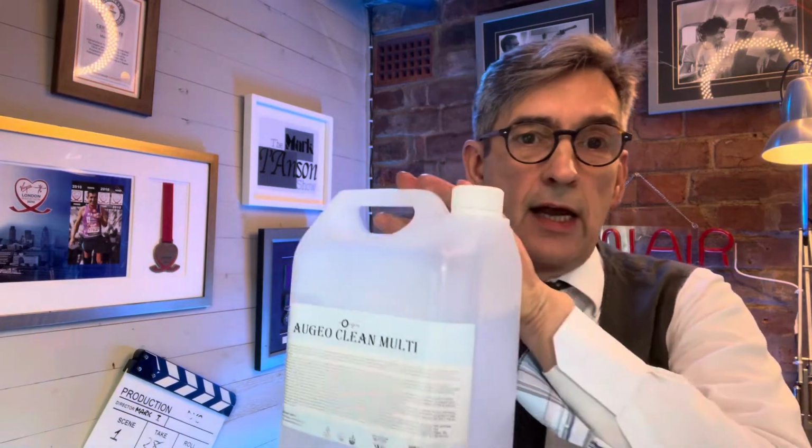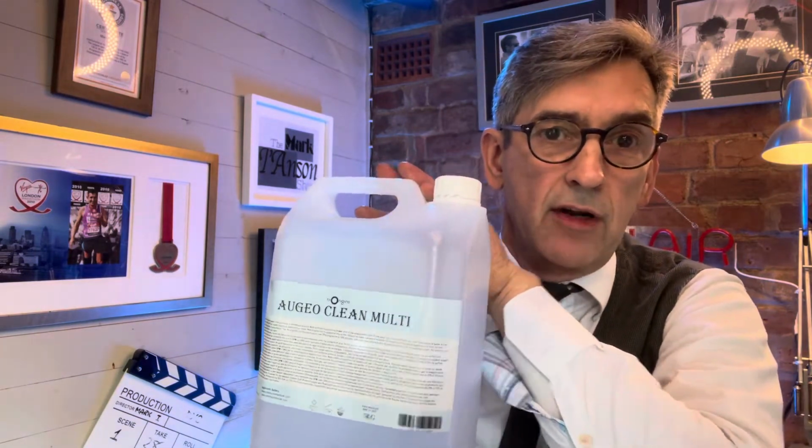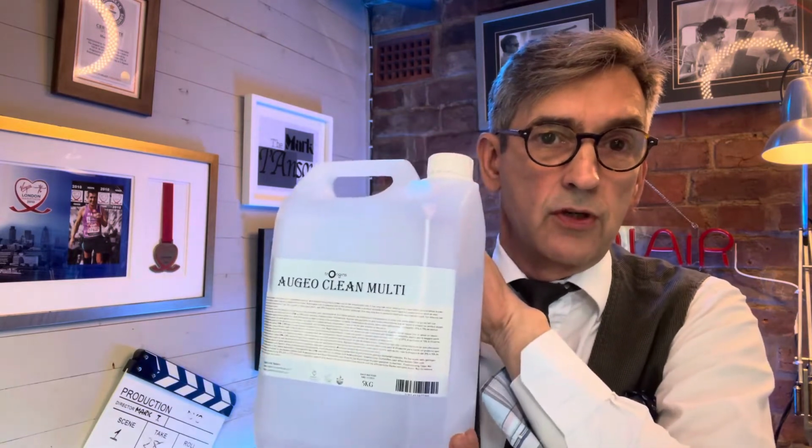This is a carrier fluid. A carrier fluid, this one's Orgeo Clean Multi. This is one of the best ones on the market. That's about 60 quid for 5 litres. It's a big tub. And then we use a fragrance oil. Now a fragrance oil, this is a ½ litre. And this one is mandarin and sandalwood. So it's a ½ litre and 5 litres of carrier fluid.